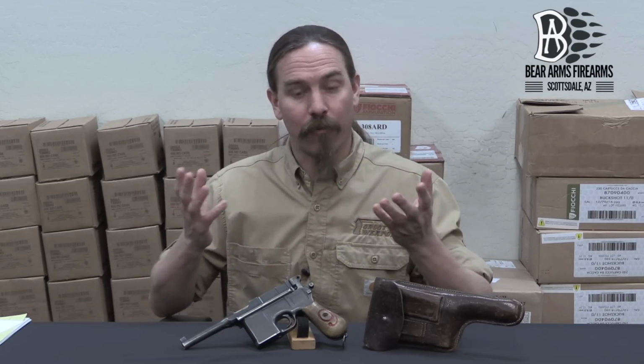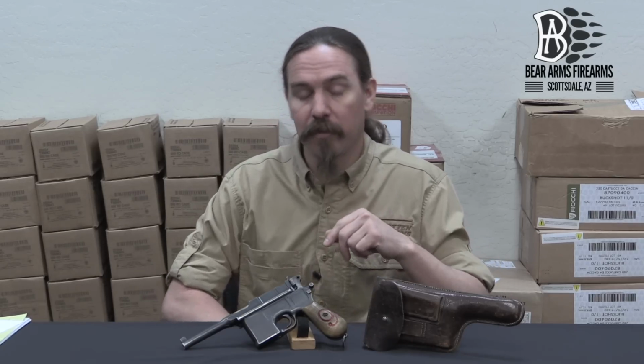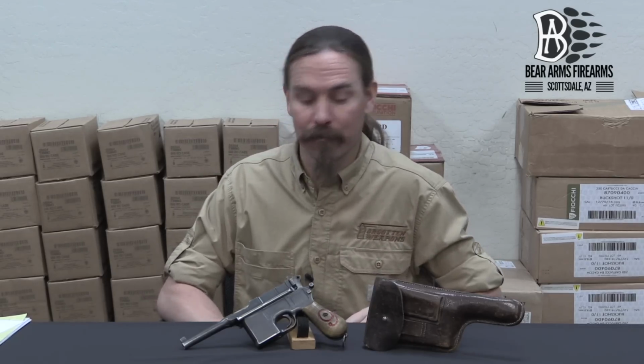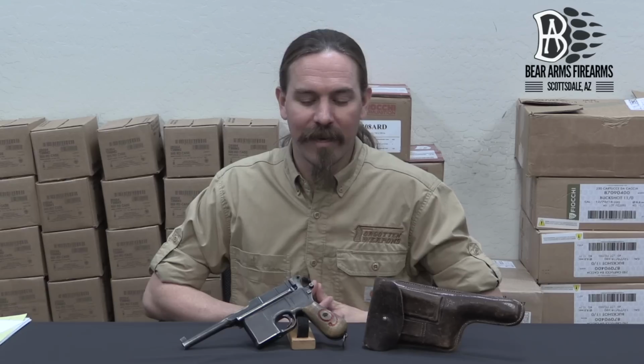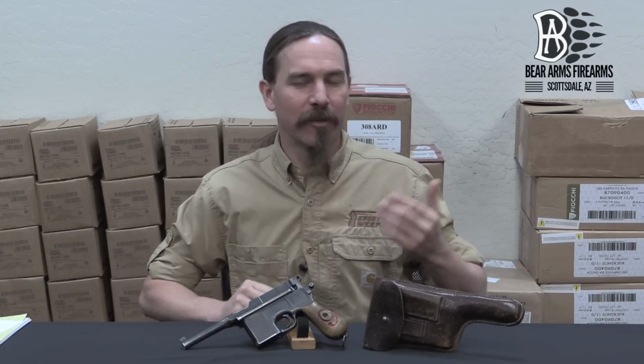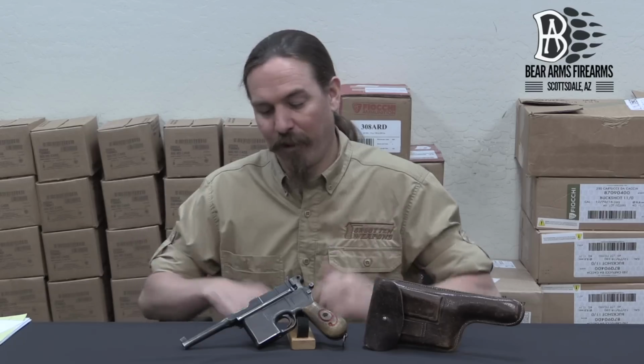So in 1945, this pistol is acquired by an American GI, comes back to the United States, and it stayed here until the GI passed away, and his family came into Bear Arms and sold it to Kurt, the owner, to become part of the reference collection here. So like I said at the beginning, I really enjoy taking a look at historical firearms that you can trace through a number of different eras and events, and this is a great example of that.